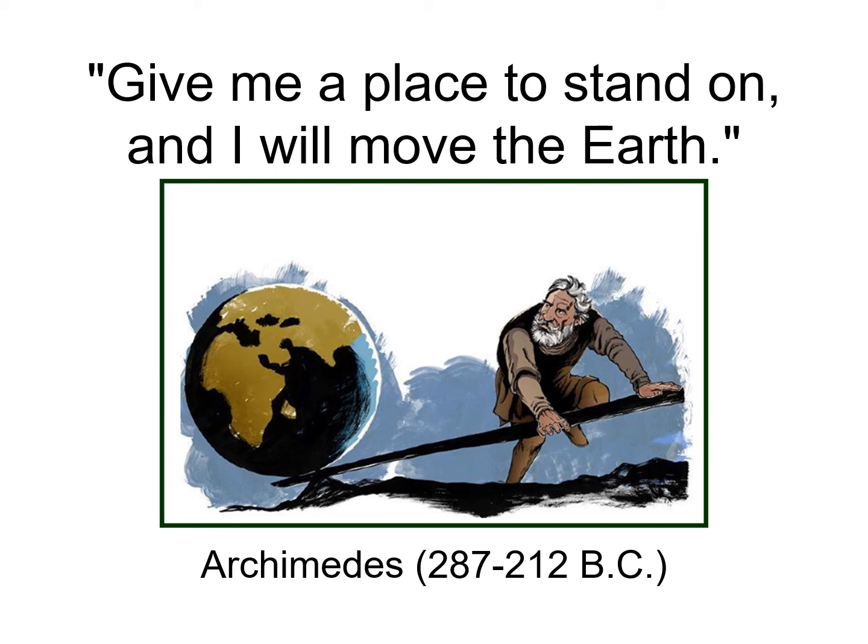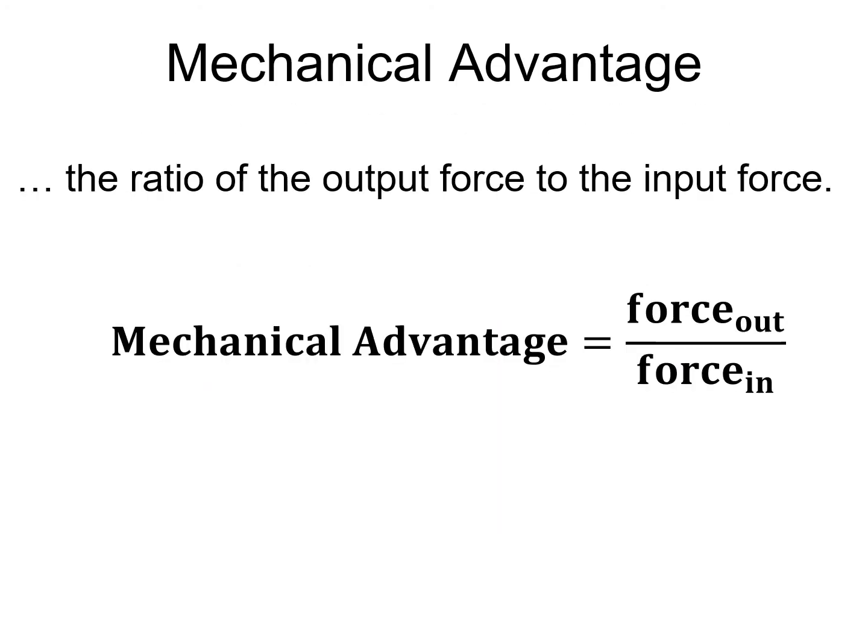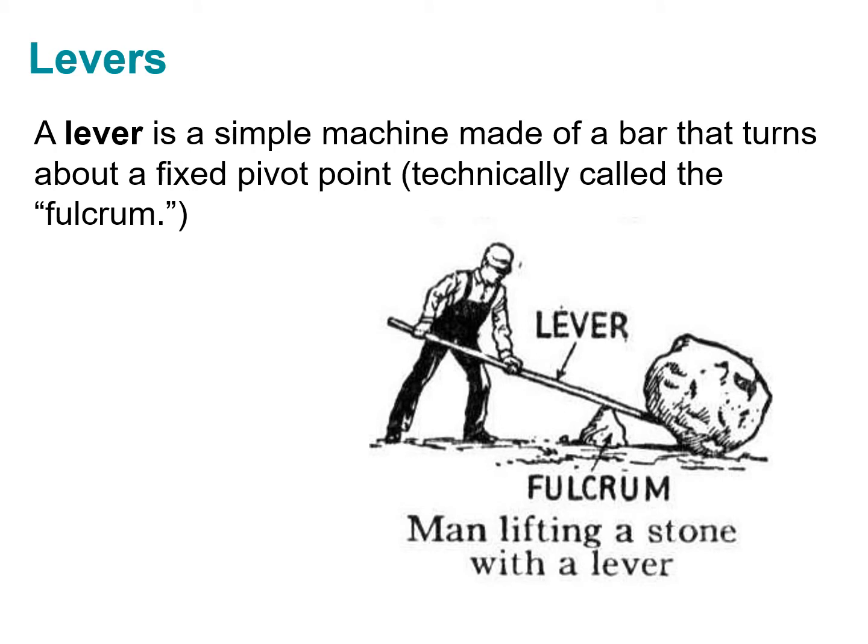More than 2,000 years ago, the great mathematician Archimedes said, "Give me a place to stand on, and I will move the earth." What Archimedes had discovered is what we now call mechanical advantage. Mathematically, you can show it as the ratio of the output force to the input force. And the tool or machine that Archimedes was referring to is called the lever.